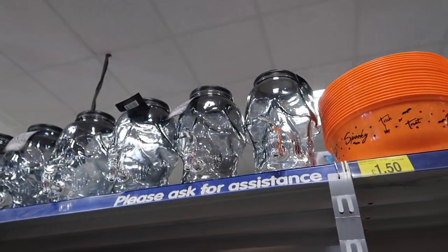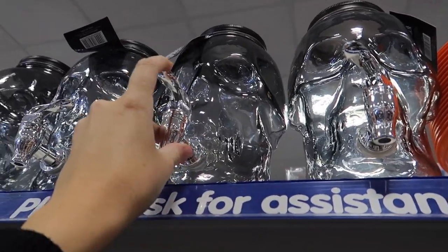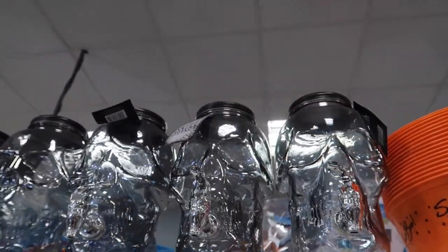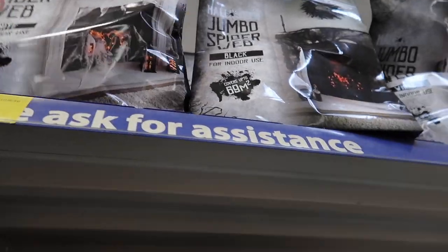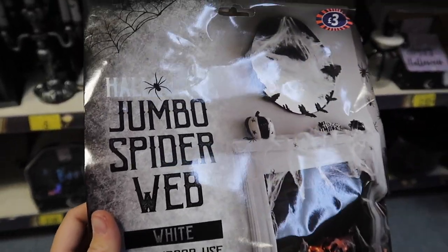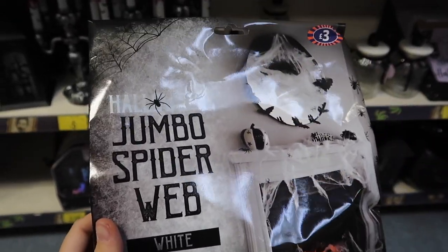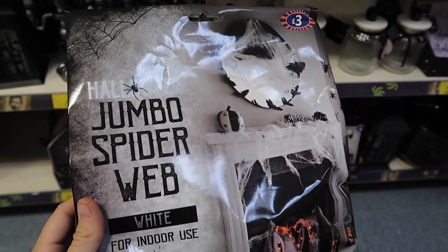Oh, this is really cool as well. This is £8. A skull dispenser. You could fill that with like a cocktail or something. That's really cool. And that's pretty much all they have in B&M. I've just also spotted this, which I go through so much of. The amount of times I had to send Adam out last year to get some more packets. I got mine from Poundland, but this is even better.